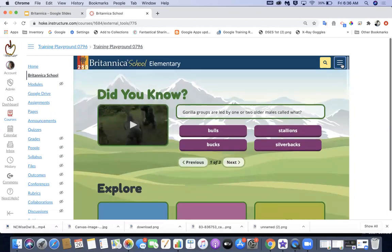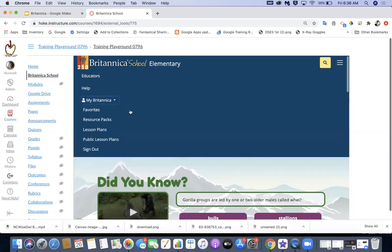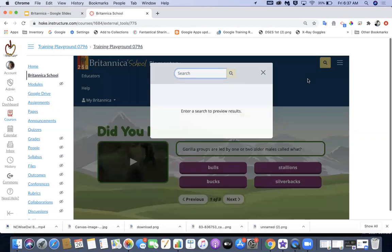And now you're going to see here at the top, there's an educators tab. When I hit my Britannica, you'll see that there are lesson plans, public lesson plans. I have quite a few more options than the students have when I'm in my view. But like I said, I looked at a standard for weather instruments for second grade.